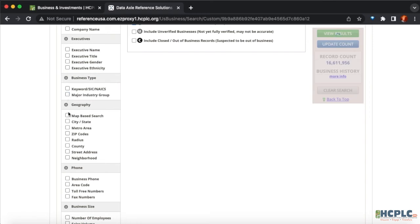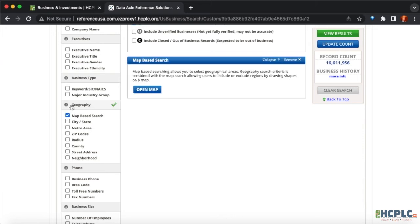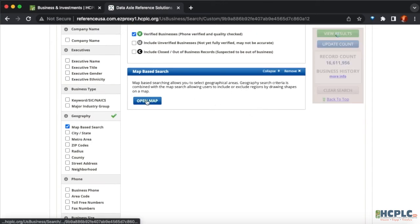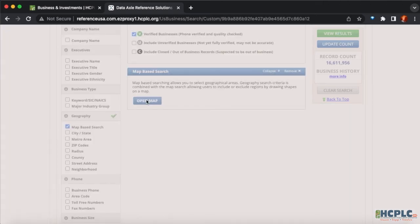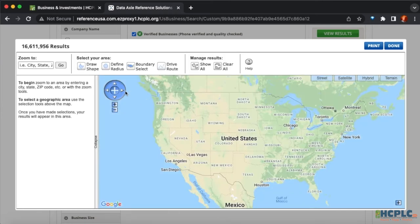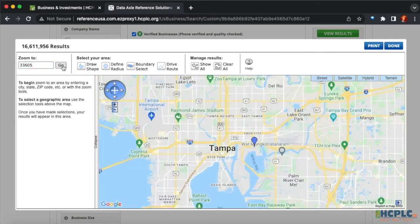I'm going to come over here and start with a geography search, and I'm going to start with a map-based search. So when I select an option, you see that it populates right here in the middle. I'm going to open a map. You do not have to do this, but I just want to show you a quick search in this method. I'm going to go to 33605, which includes Ybor. Zoom in on that, and zoom in a little bit more.